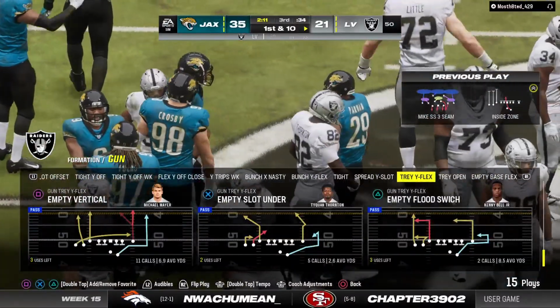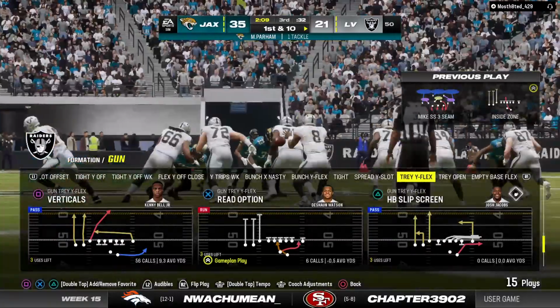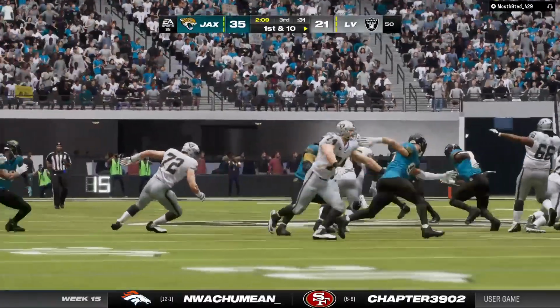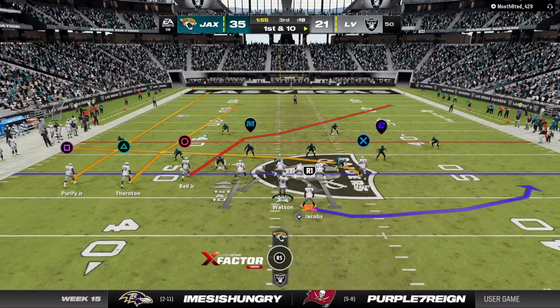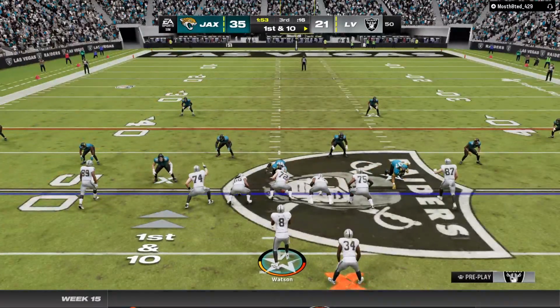Same exact result as last play, a pickup of 11. I'm okay with the call there. In fact, I actually like it. I know they're down a couple of scores, but the running game worked in that situation. I would continue to go in that direction.